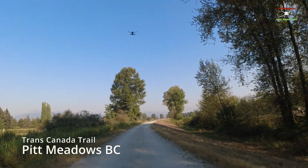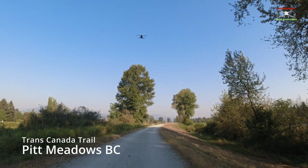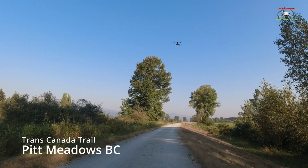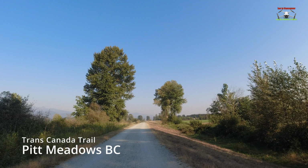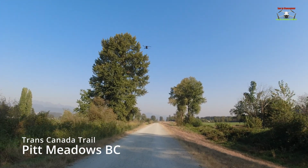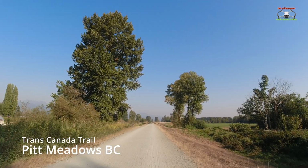And this shot is placing the drone in front of me. For some reason, the Mini 3 doesn't like flying backwards as much as it does following you. So it seems to want to fly in front of you for a little while and then changes its mind.